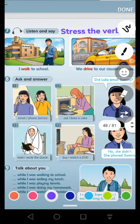Exercise number 7, listen and say. Number 1, I walk to school. Number 2, we drive to our cousin's house. So here, where is the stress? The stress here is on the verb. We stress the verb. The verb walk is stressed and the verb drive is stressed.